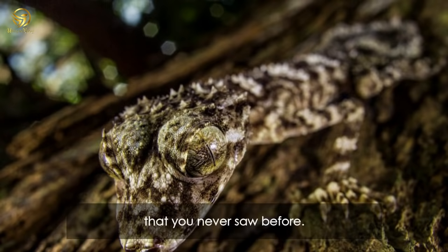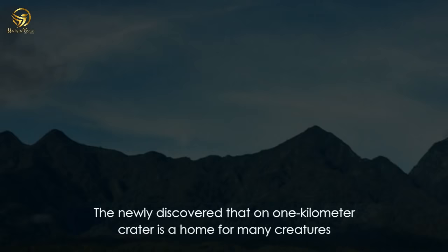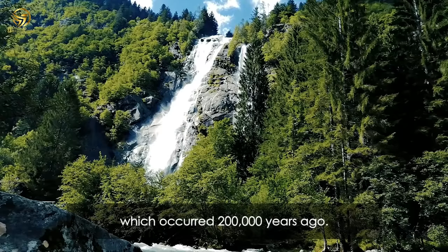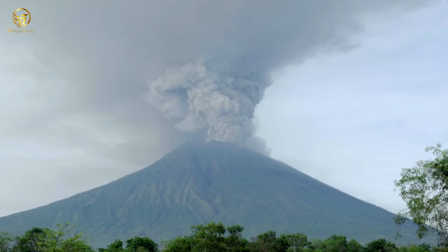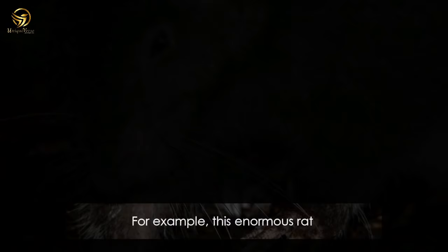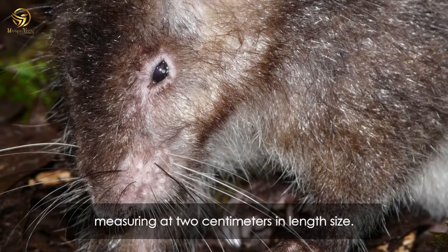Number 7. Mount Bosavi, New Guinea. The newly discovered 1 kilometer crater is a home for many creatures that have adapted themselves and isolated from the external world since its last eruption, which occurred 200,000 years ago. It was explored in the year 2009. For the BBC film The Lost World of the Volcano, the group found more than 40 exotic species of monsters. For example, this enormous rat measuring 2 centimeters in length.